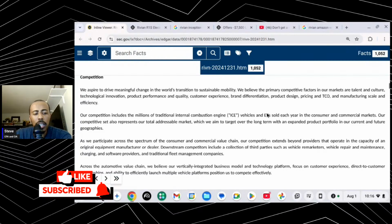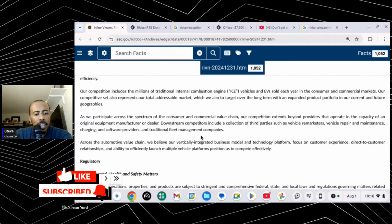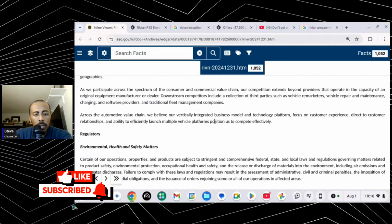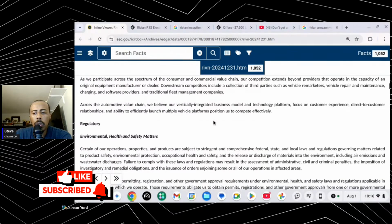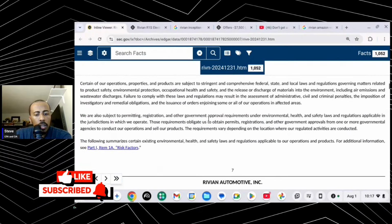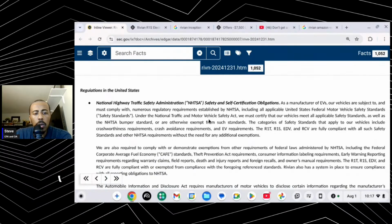They should name Tesla right out, yo. That's your biggest competition. What else? Across, we believe that our vertically integrated business model. Okay, other regulatory stuff. That's not that important. National Highway Safety Commission.